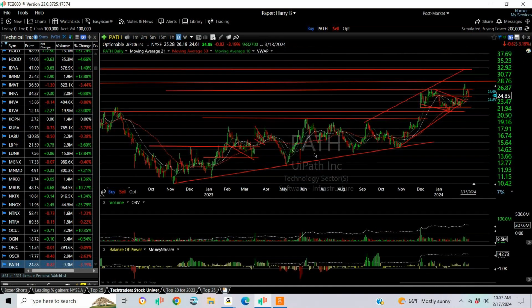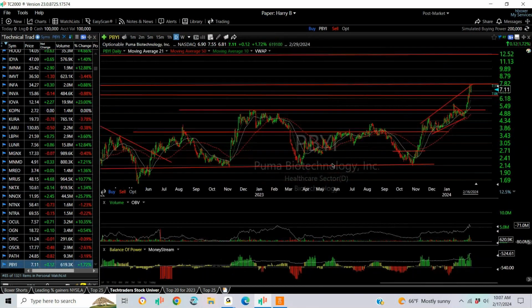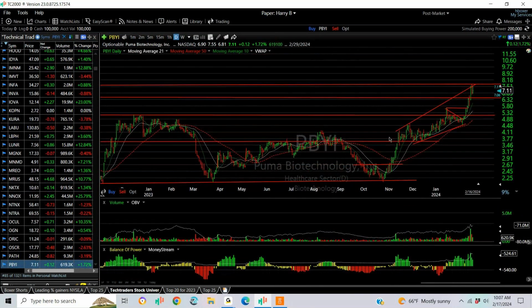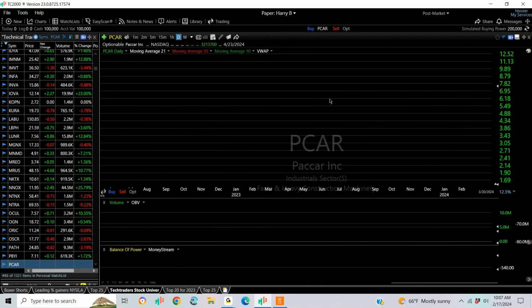Path. Beautiful base breakout, kind of a falling wedge in here. Popped out and flagged, and then it exploded, backing off again. I like the overall look of it. Targeting 29.33. Puma, protected swing, popped, wedged, pop, wedge, and then a 1, 2, 3, 4, 5 wave move to my target. I suggested exiting temporarily, but this stock eventually might be 12 bucks.